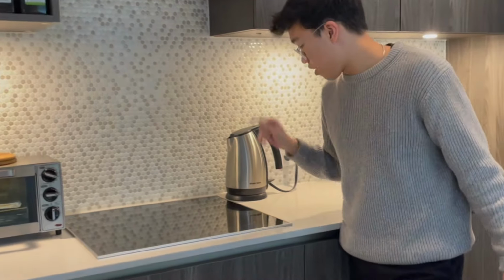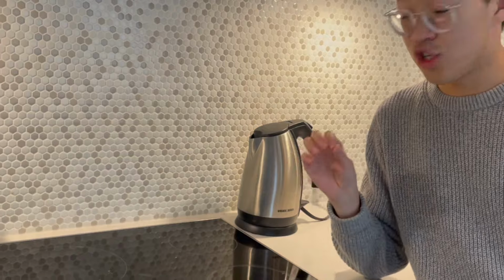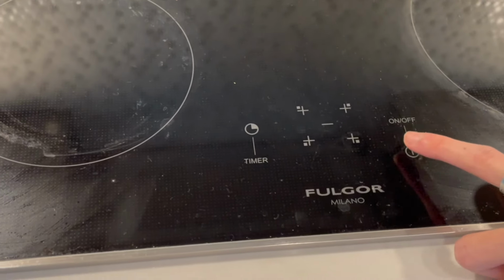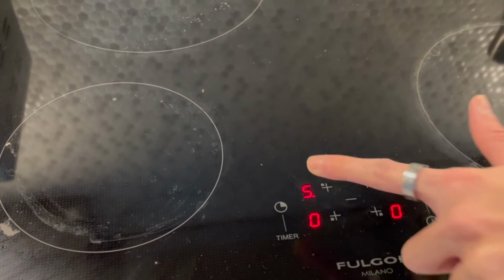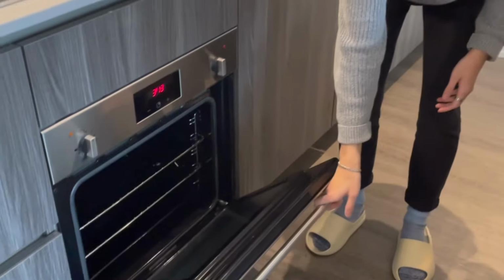Here we have our stove, and when I first used the stove, it took me forever to figure out how to operate it. So let me just show you how advanced this is. So you click on, and then you just tap the setting how strong you want it, and then it's warm, nice and toasty. The fact that I'm gonna be a doctor soon in 2 years and I couldn't figure this out says a lot.